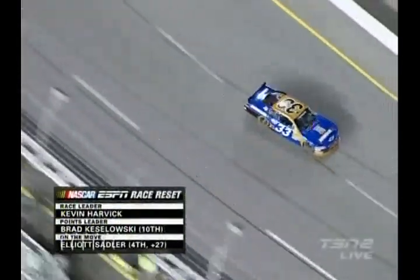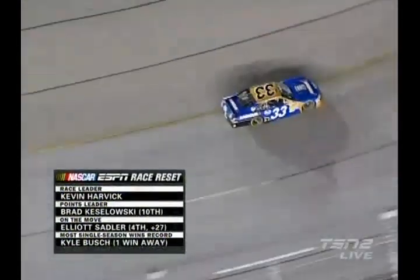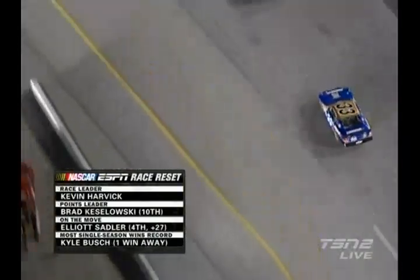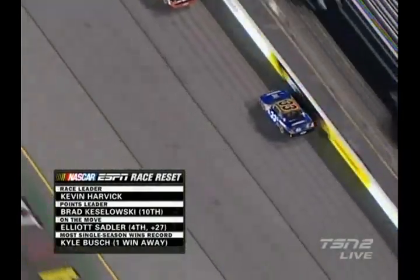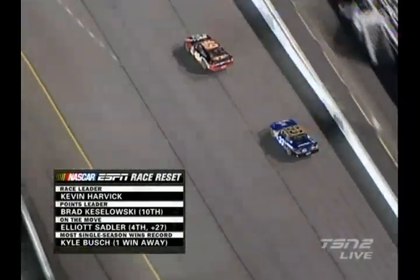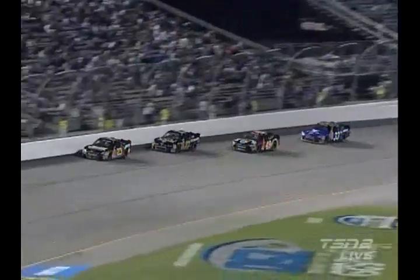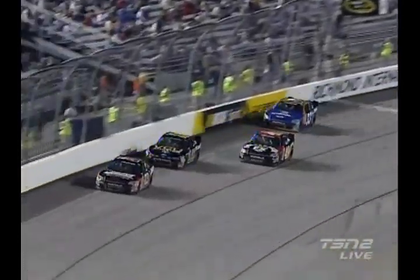This way, Kevin Harvick's trying to turn it into his own personal show. He has led every single lap since the drop of the green flag, all 98. Points leader Brad Keselowski reported a possible engine problem. He's dropped back to 10th. The guy that's been on the move, Elliott Sadler, is now 4th and only 2.4 seconds behind the race leader. And, of course, Kyle Busch is still looking to make history if he could win tonight in the pink car.